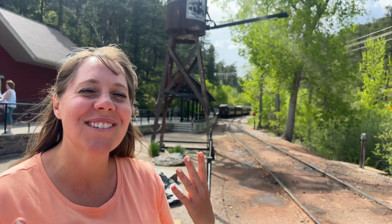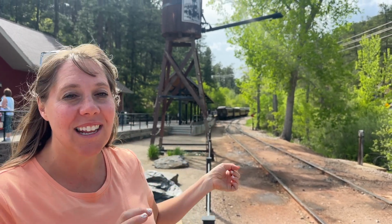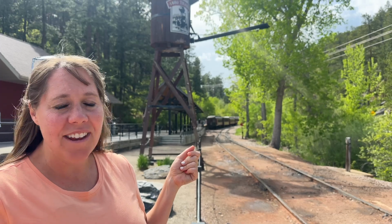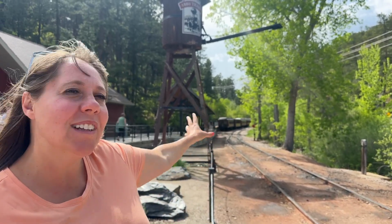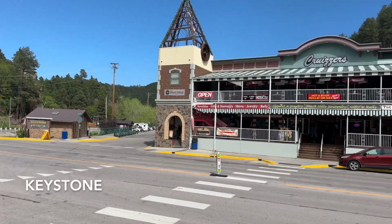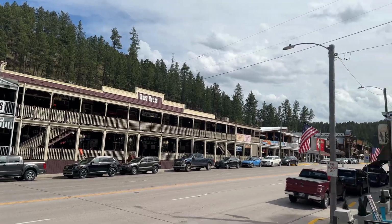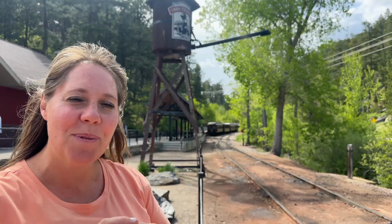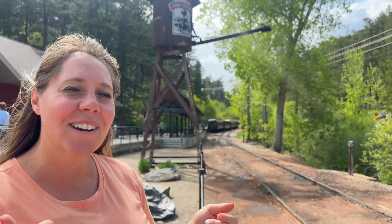Let's talk nuts and bolts of riding the 1880 train. This train ride starts in Hill City or Keystone. You can choose. And you can also choose how long you want to stay in the town. A lot of times people will start in Hill City, right up here, spend the afternoon in Keystone doing a family activity, getting something to eat. Then they'll come back. You pick on your train ticket what time you want to depart and what time you want to arrive back. And you can kind of work around that.